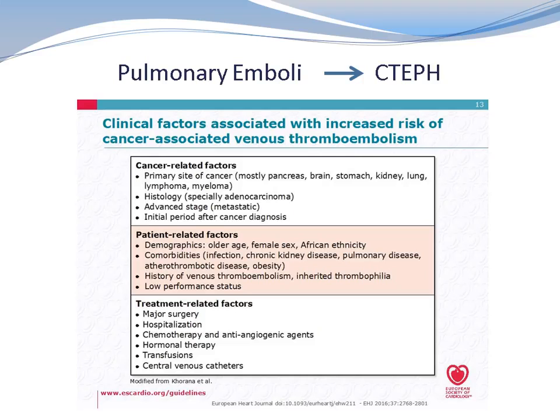The next mechanism would be pulmonary emboli that can deteriorate into CTEPH. There are some series that show that PE can deteriorate into CTEPH in up to 10% of these cases. So in the previous series, we thought it was much rarer, but now we know that it's up to 10% of the cases. So there are some clinical factors that are associated with increased risk of cancer-associated VTE.